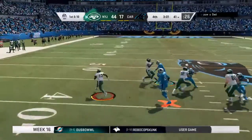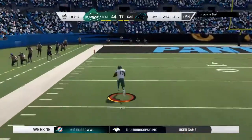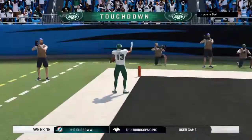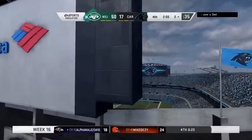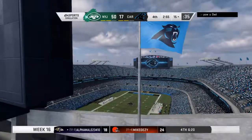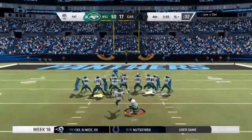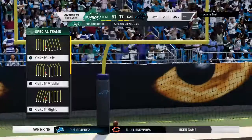This is Hines, accelerating, and off he goes. And they are going to score again. Yet another touchdown as they just add to their totals. The call is to go for one and kick the extra point. And this one was over a while ago as they just add on to their big lead.